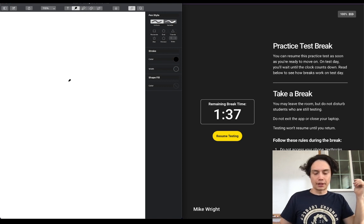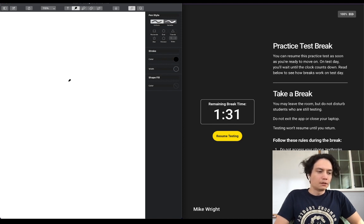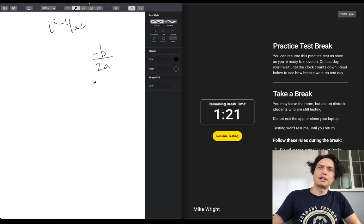Okay. Going into the math, I need to remember b squared minus 4ac, and then negative b over 2a, that's the x coordinate of the vertex.